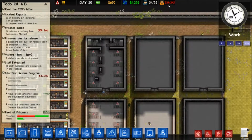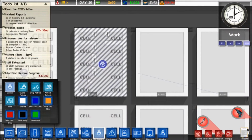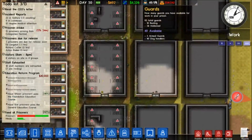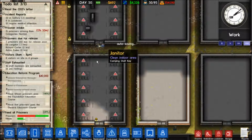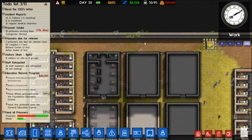On the plus side, we've got 2 new cells. This one and this one. And I can start allocating guards, or stationing guards. That's what we're going to do to start with. Eventually we're going to put cameras in these top sections, and we're going to build a new CCTV unit to monitor those, and that's going to be built at the top here somewhere.